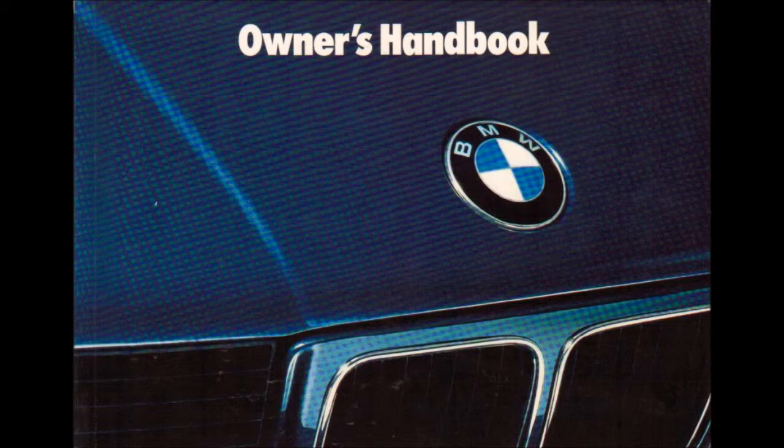There are two selector controls for both front seats located on the door side of each seat. The forward control will raise and lower the front seat cushion. Move the seat forward and backward, and raise and lower the rear of the seat cushion. The control just behind the first one is used to adjust the seat back angle and to move the headrest up and down.